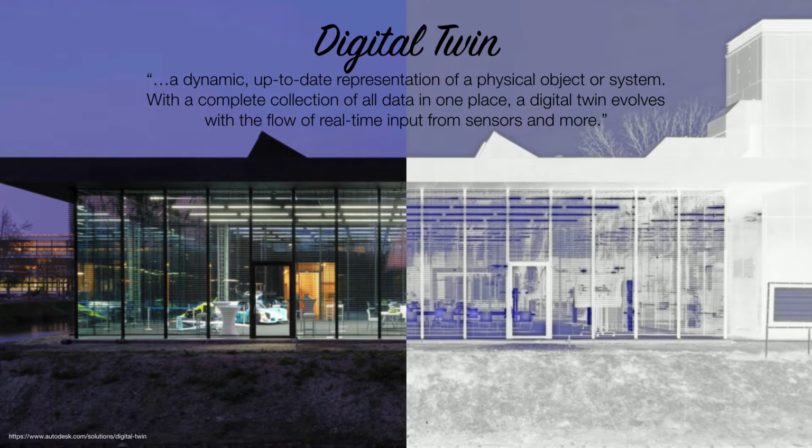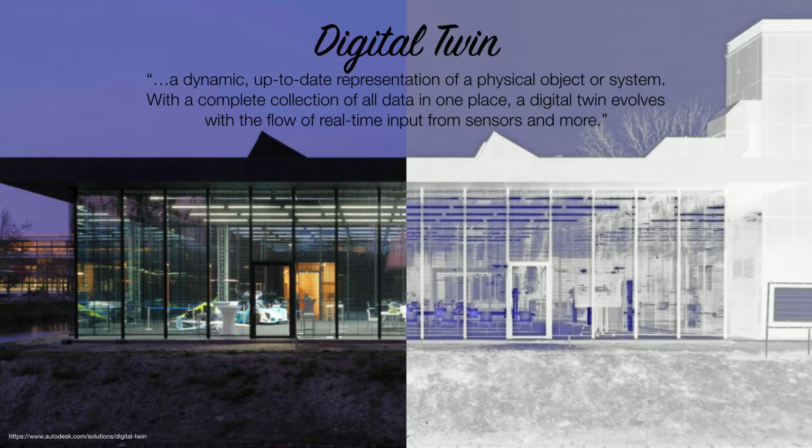So a digital twin is a dynamic, up-to-date representation of a physical object or system. And with a complete collection of all data in one place, a digital twin evolves with the flow of real-time input from sensors and more. So the digital twin would be a perfect actor or conductor in this kind of scenario, to orchestrate and to direct all the different parts of the building.